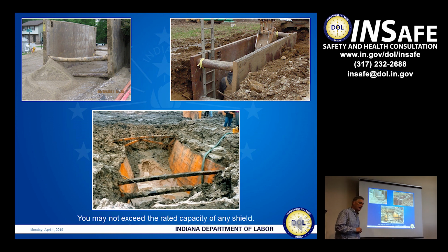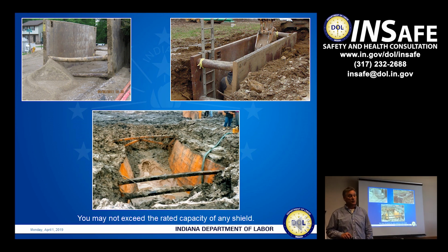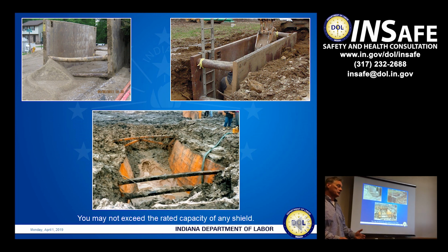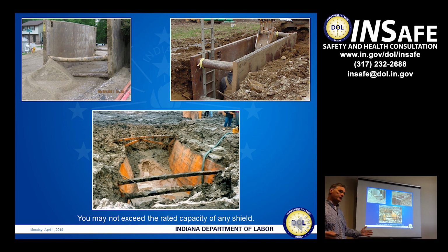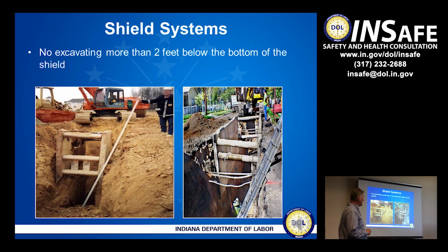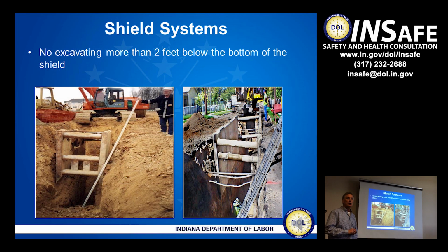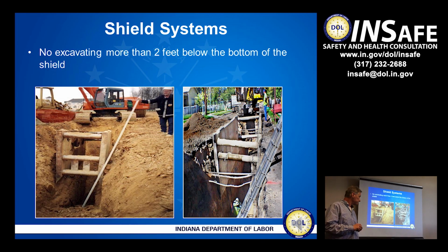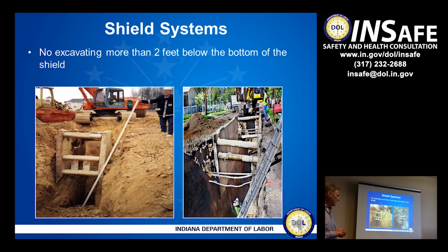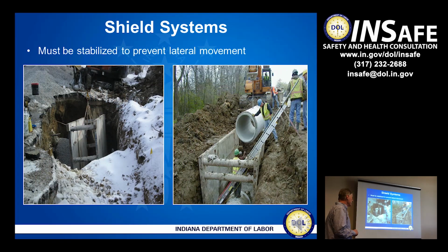This bottom picture, I know one of the last excavations that I did, consultation work, they had a trench shield down in there, and it was close to the river. That's essentially what it looked like. There was so much fluid pressure that shield wasn't rated for all that fluid pressure, and the sides were bowing in, just like in that picture right there. You can't excavate more than 2 feet below the bottom of the shield. Looks like an imminent danger situation there. You have people down below the shield. If that caves in, they're just going to have the entire weight of that shield come down on them.